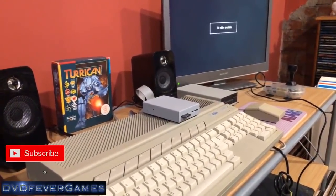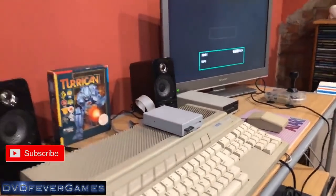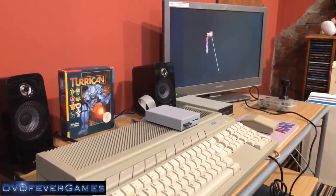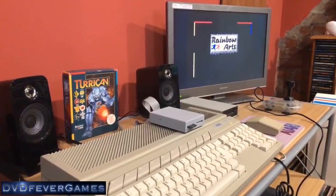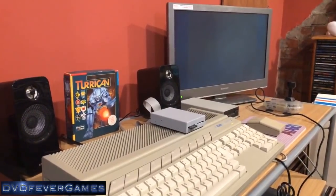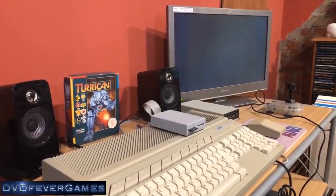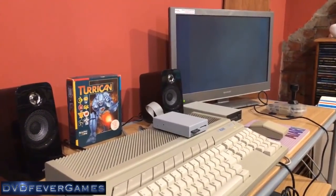Okay, so I've managed to hook my Atari ST up to the Creative T10 Inspire speakers. So here we go. Gotta wait for this one. Well, loading from disk. Don't care what anyone says, the Atari ST can bounce out some amazing audio.